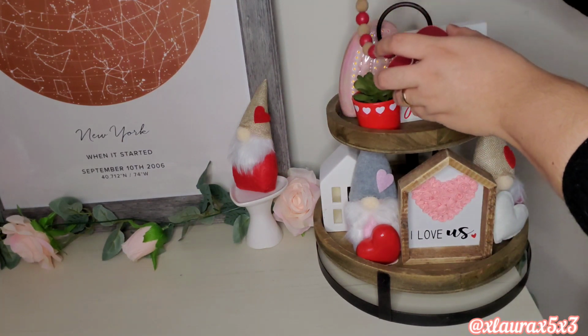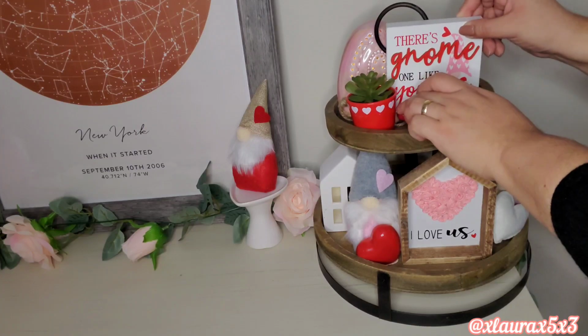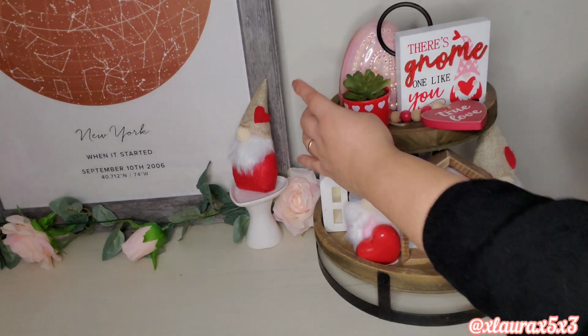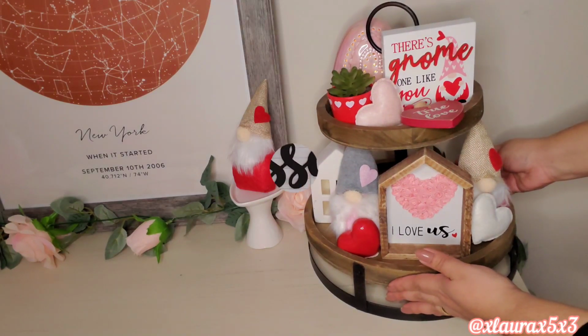I thought it would be a nice idea to add one of these beaded strands here. That's the natural wood and red. It says true love. And then I'll just be adding another one of these hearts right here, and we are done.